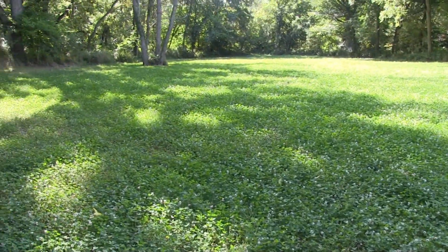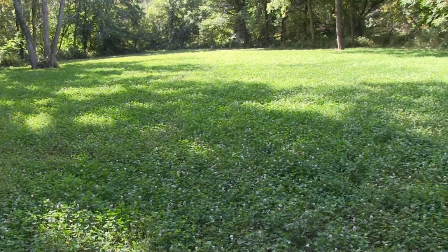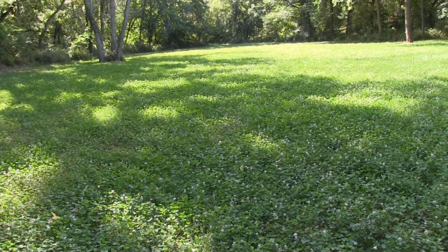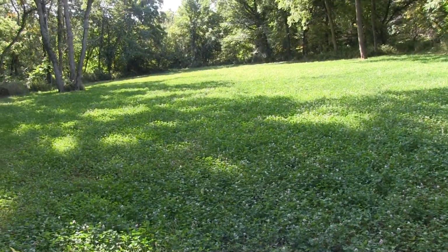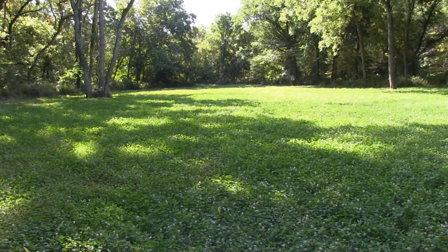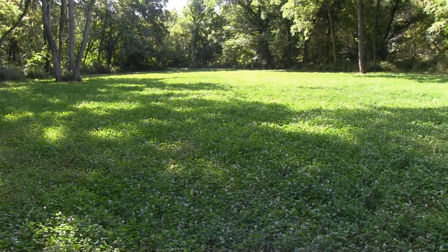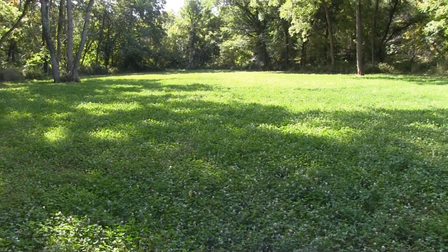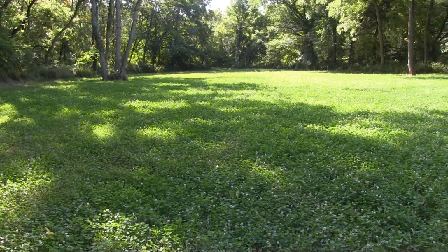Right here is why you plant clover. It's a moderate drought down here. Considerably, it's not really quite a drought, but it's as bad as some places in Iowa. But you can see that stand of lush clover. It's in low ground and it offers a lot of food and it survived through this dry period.